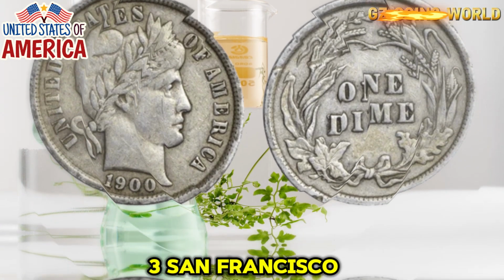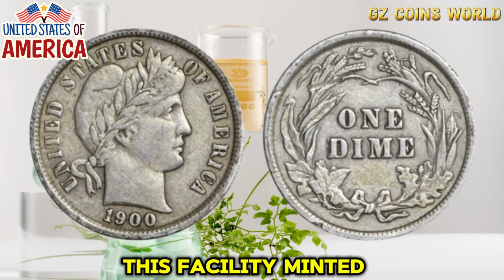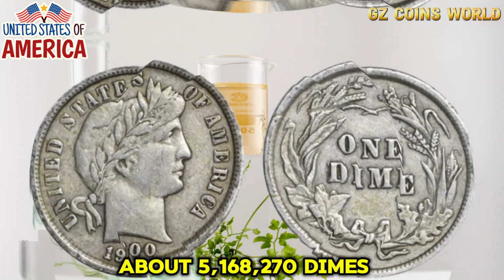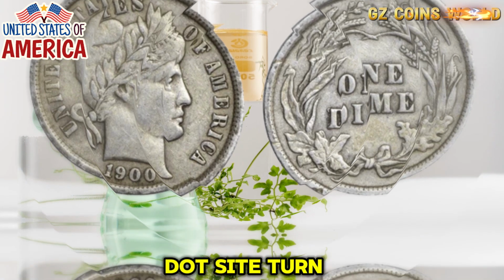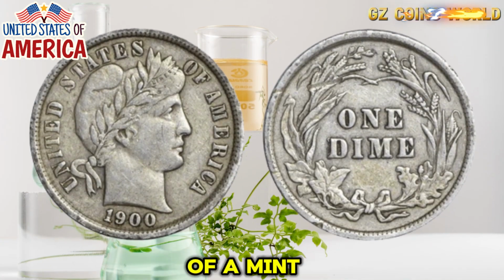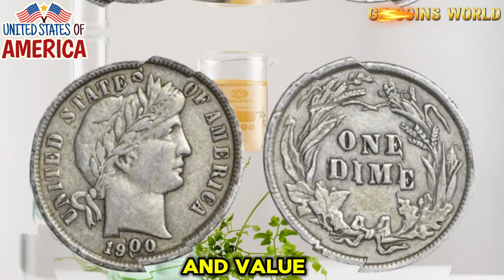3. San Francisco Mint. Mint mark S. Situated in California. This facility minted about 5,168,270 dimes that year. The presence of a mint mark or lack thereof can significantly influence a coin's rarity and value.